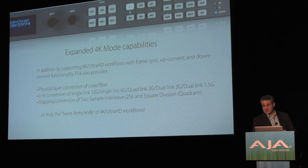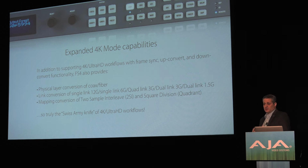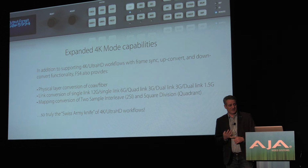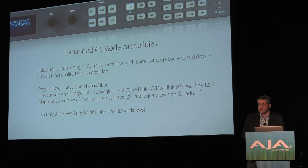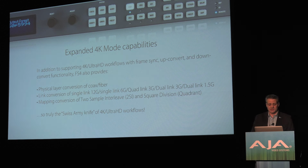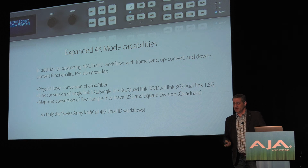Beyond conversions and frame sync, it also has a lot of features that are really going to help out Ultra HD and 4K workflows, like physical layer conversion from coax to fiber, link conversions, you could convert 12G to 3G, etc. Two sample interleave, converting it back and forth to quadrants. And I know that's a hackneyed term, but I couldn't come up with anything better about it being a Swiss Army knife, because this thing really does a ton of stuff.